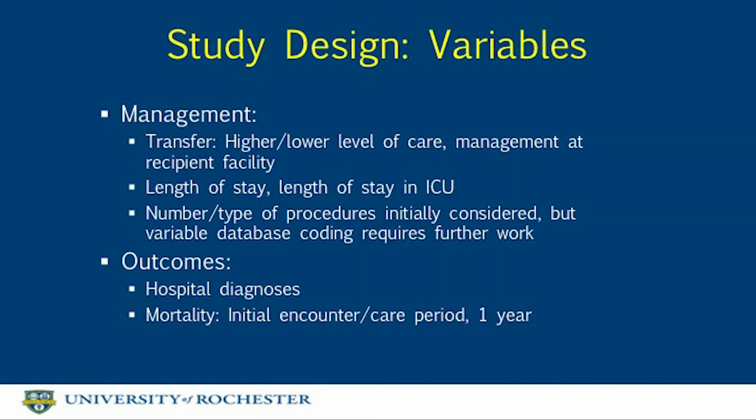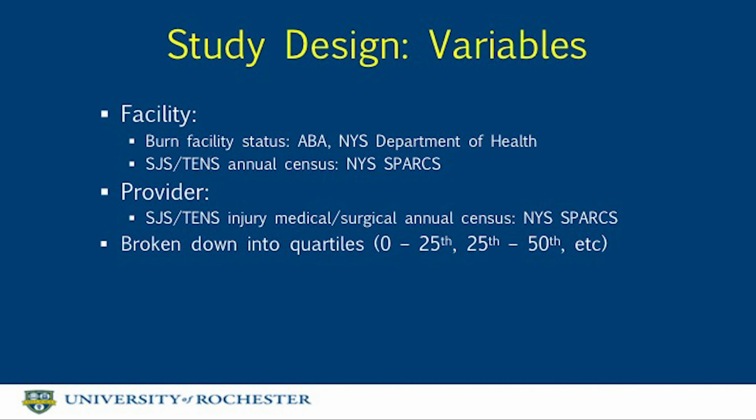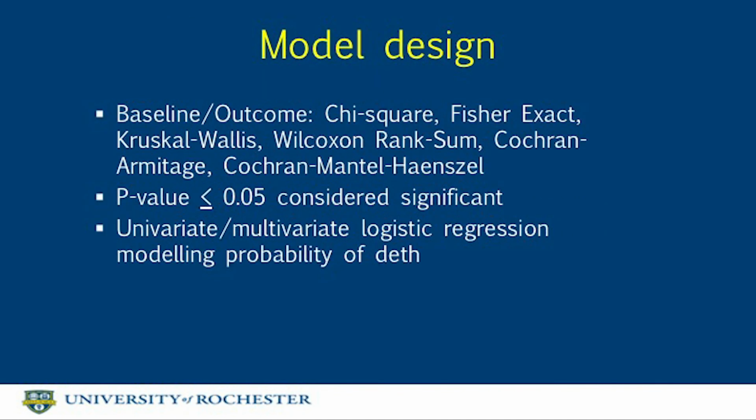Management, since we can look at transfers, that allows us to evaluate how changes in care affect outcomes, length of stay, any procedures that were performed, and mortality during the initial care period and 1 year post-onset. These came from the ABA, the New York State Department of Health, SPARCS, and providers using their AMA master file provider ID. I could identify and track outcomes based upon case volume. Using a variety of statistical tests, a p-value less than 0.05 was considered significant.